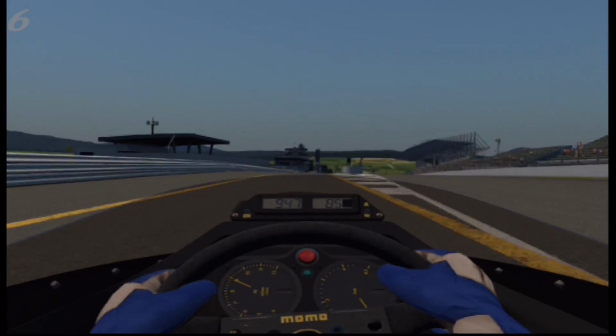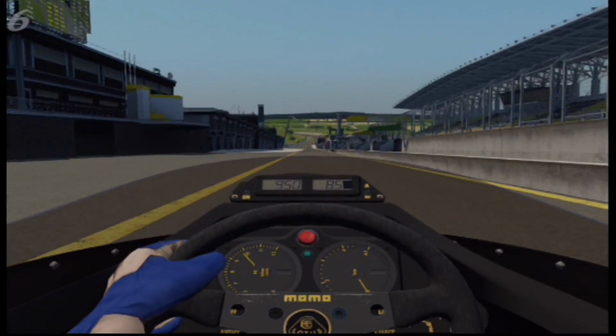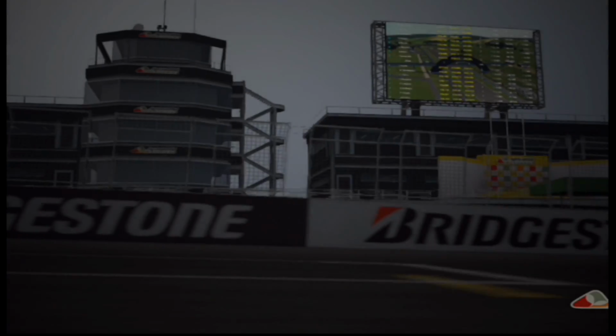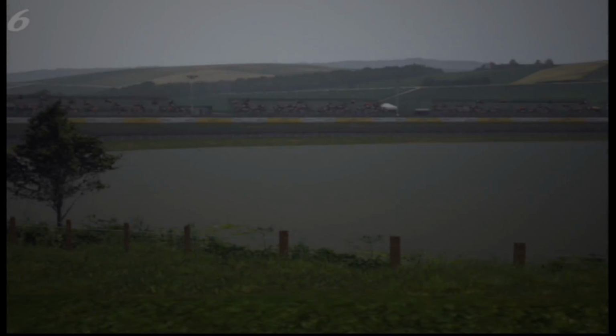But Senna wasn't just known for being fast. He was known for being fast in the wet. So it's time to take the 97T back into the garage and wait for it to rain. Some time later, some rain had fallen, and it was time to take the 97T back out.